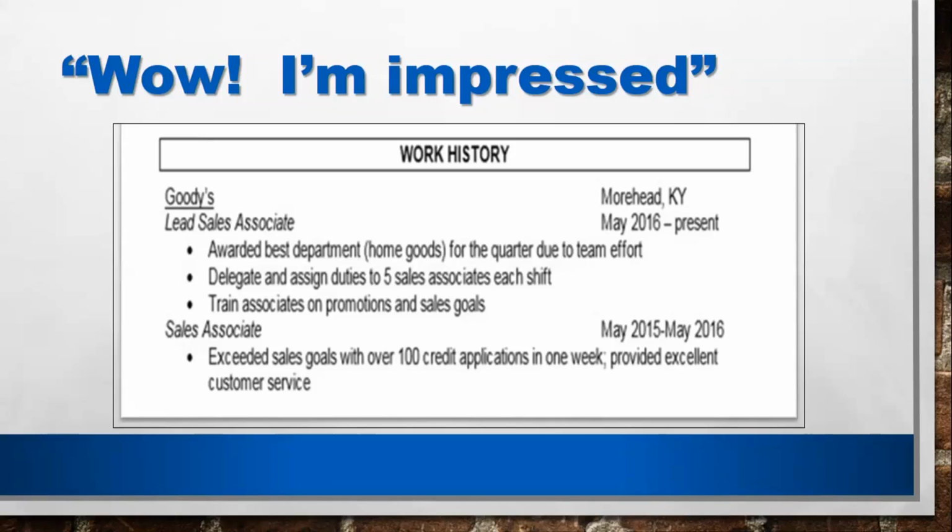And the example on your screen is a great example that demonstrates a promotion within their experience at their employer. So as you can see at the bottom, they list sales associate and then the dates. But then above that, they list lead sales associate and the updated dates. So this is an easy way for an employer who's looking at your resume quickly to see that within the same company, you held multiple positions and you received a promotion.